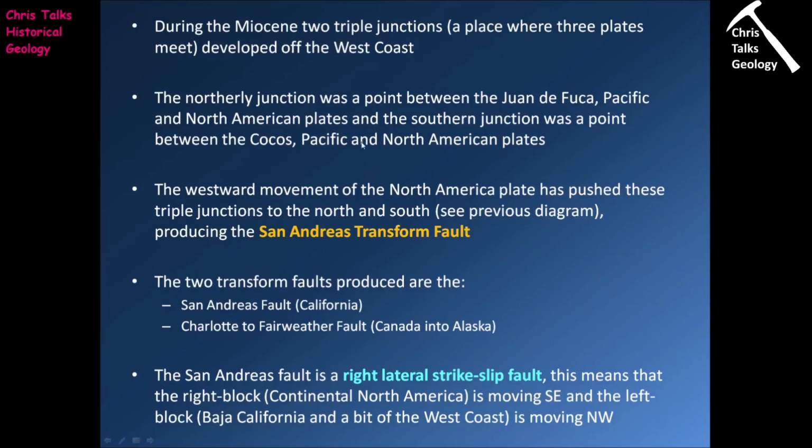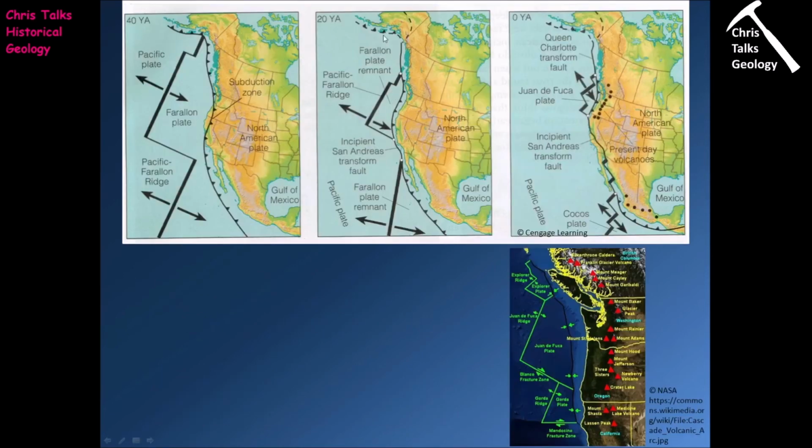So during the Miocene, two triple junctions formed. A triple junction is a place where three plates meet, and we developed two of them off the west coast of North America. So if we come back over here, here are our triple junctions. We've got one right here where we have the Juan de Fuca plate meeting the Pacific plate meeting the North American plate. And we have another triple junction down here where we have the Cocos plate meeting the Pacific plate meeting the North American plate.